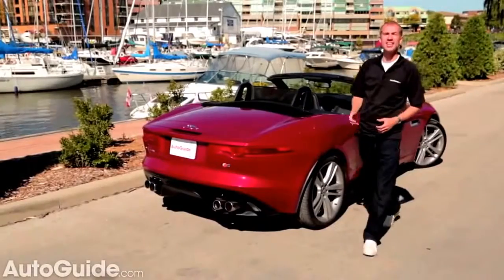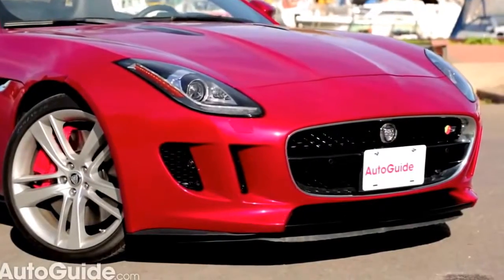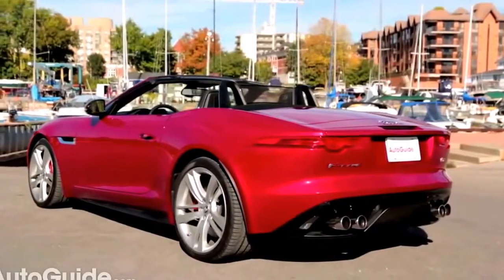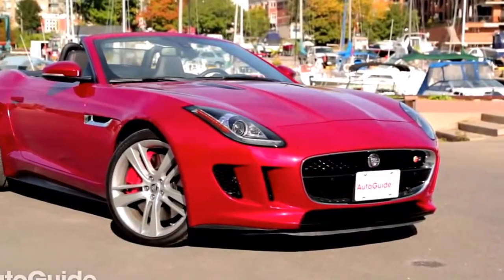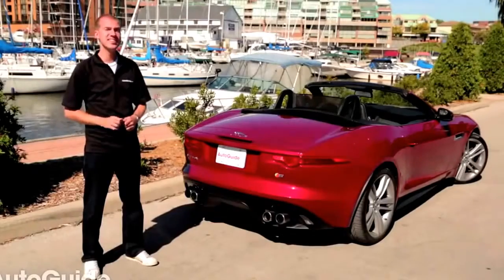Bringing a new car to the market and calling it the F-Type was a ballsy move by Jaguar. They're obviously hinting at the E-Type, which is a legendary car of epic proportions. Jaguar did go all in with this vehicle though, and gave it the style, presence, and performance to back up this pedigree. The F-Type truly is something special.